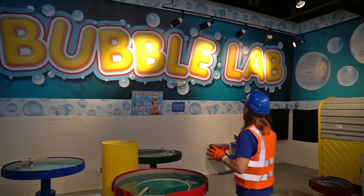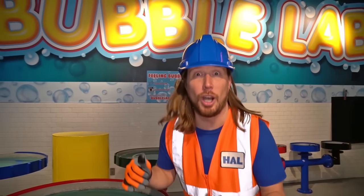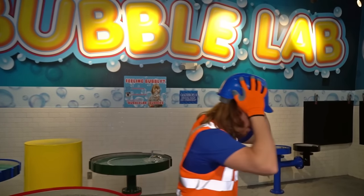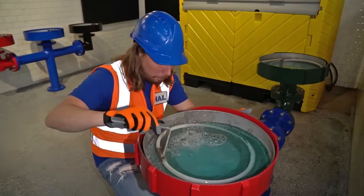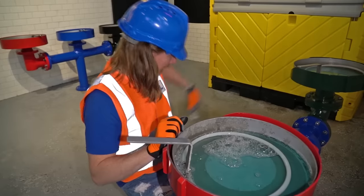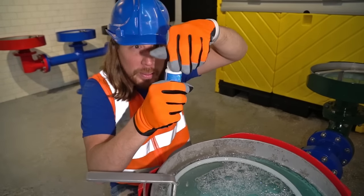Oh, look, we're here in the bubble lab. You can make all kinds of different bubbles. Handyman Hal, it's a really important job to do. Look, we've got to make sure all of the bubbles are working properly. Oh, actually looks like we might need a little bit more solution in this one. Let's see. Oh, we got it. All right, let's see. Let's open it up.